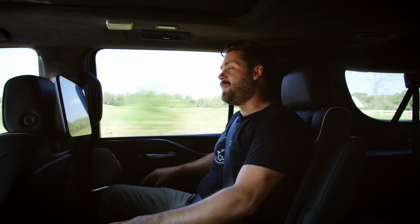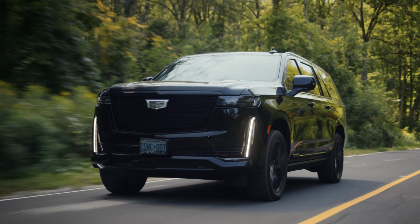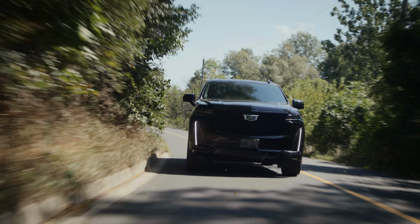You're watching Throttle House. I'm Thomas. And I'm James. And this is the Cadillac Escalade. A new Cadillac Escalade, and we like it a lot. Well, we've been in it a few times. We have now, and it kind of has impressed us.